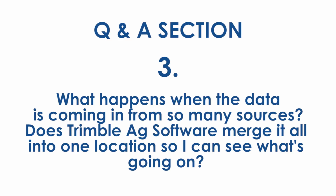One of the new features we have just released is the ability to take in as-applied equipment data as a shapefile. So really any data that's coming in, if you can get it in a shapefile format, you can bring that into the system and attach it to your fields as another layer for application. So it replaces the need to go to many different systems and parse data and piece it back together. Trimble Ag software does a lot of that work for you.